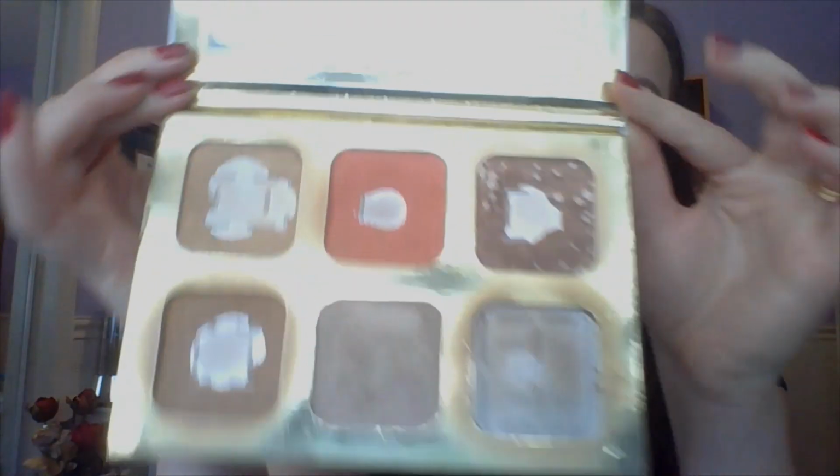I have made amazing progress. Again, bronzer and highlight, those are completely new categories for me in the last couple of years. And this is where I'm at now.